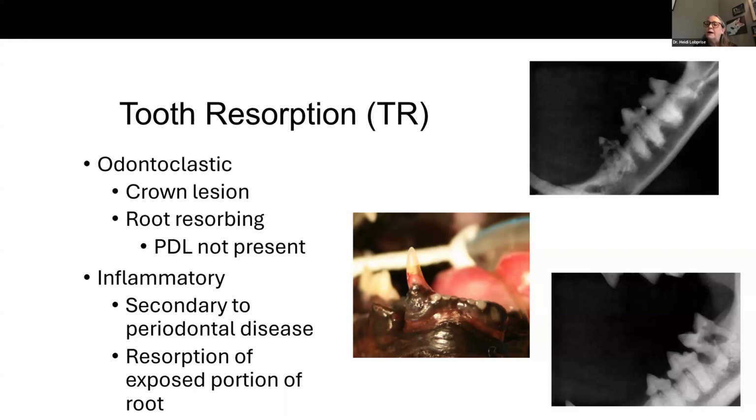With inflammatory or type 1 periodontal disease, this is actually roots that have been exposed due to bone loss, gum loss, exposure of the roots. Now we get resorption due to the inflammation, but the roots look intact. I can see periodontal ligament space in this lower right radiograph. Those have to be extracted completely. It's not fun when you see that intact root, but these are only about 5% of those cat teeth. We will also see tooth resorption in dog teeth as well.